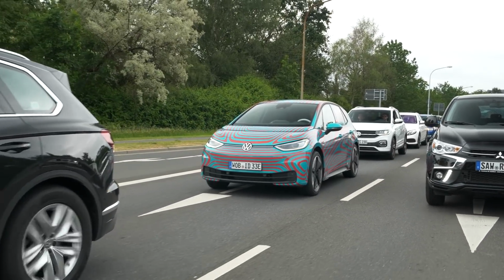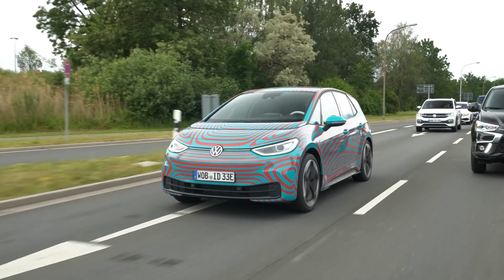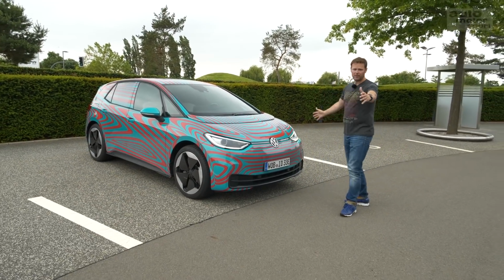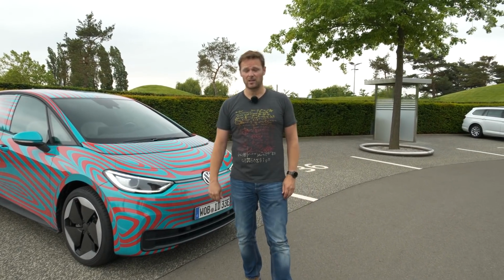Recuperation is an important part of efficiency, but there are other aspects as well. Vehicle weight, drag or air resistance, and the overall efficiency. So let's continue with air drag and weight. Air resistance. We have reference values. For example, the Tesla Model 3 has a CW value of 0.23.